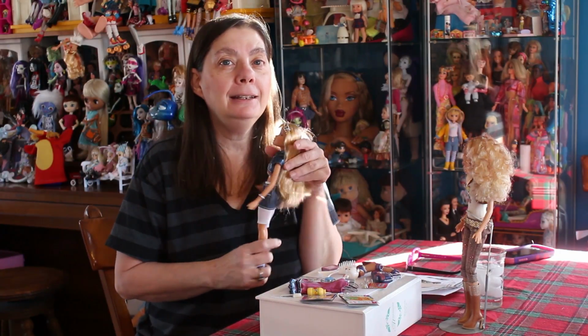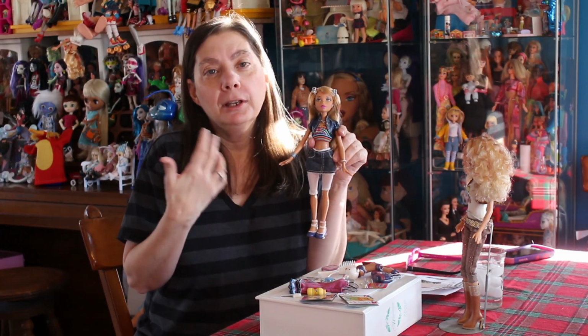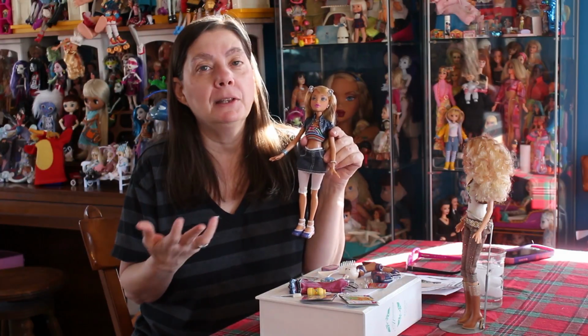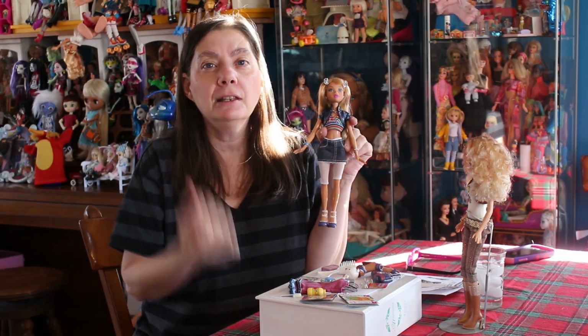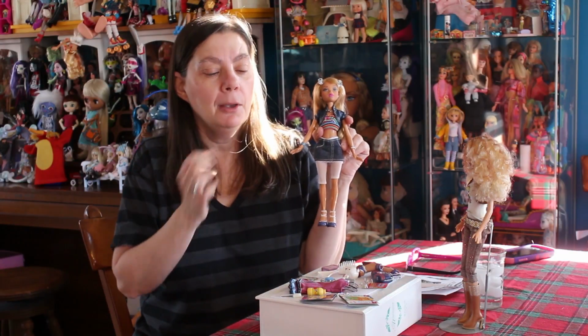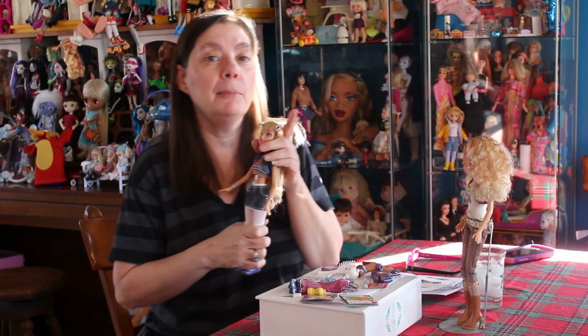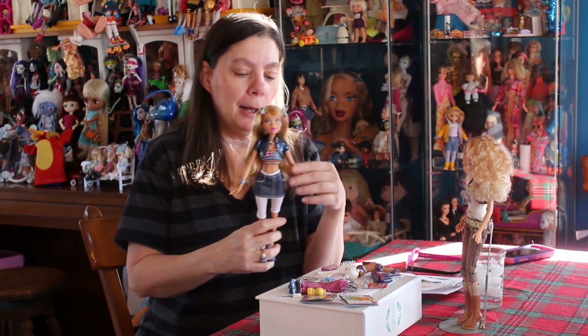In my world, Kennedy doesn't exist. Barbie just takes an alter ego and pretends she's a Kennedy, but really it's Barbie always, because I thought it was the silliest thing in the world that they got rid of Barbie, and it was all because of that silly lawsuit with Bratz. But don't get me started on that. So this is Growing Up Glam Kennedy, really Barbie.